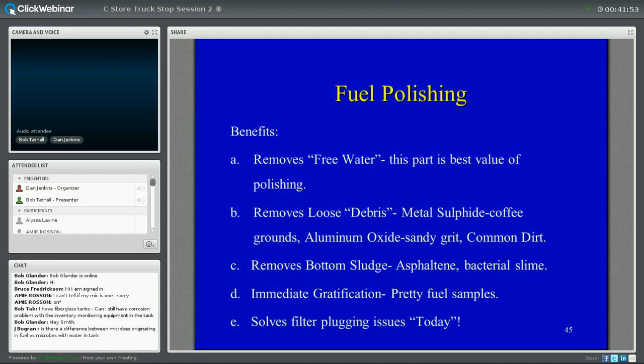It might remove the free water, but any pumping will do this, and you've got to have a water separating filter to get it out, or you're going to put it right back in. It removes some loose debris or metal pieces or whatever, but it's only what's right at the suction. You're not getting in the tank, and you're not cleaning the tank out. So whatever contaminants there are that made the fuel look bad are going to come back quickly. It gets the bottom sludge and asphaltenes, but only right where the suction is again, and that's the big problem. You're not really cleaning the tank. If you go in with a gamma jet, you're using high-pressure fuel sprayed back into the tank to kind of wash the sides down. Everything more you do does a little bit more, but it does not clean the tank.